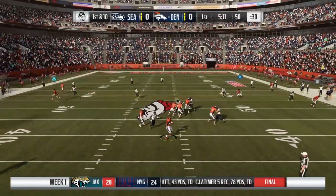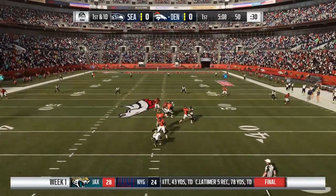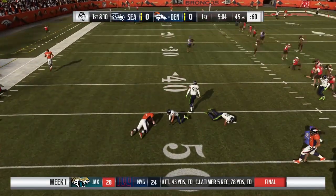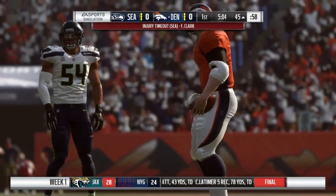From the midfield stripe, they'll look to throw. And shedding through the tackle. And he'll be brought down at the 45-yard line.